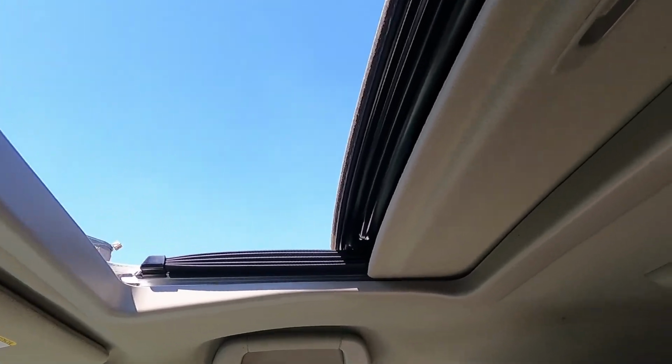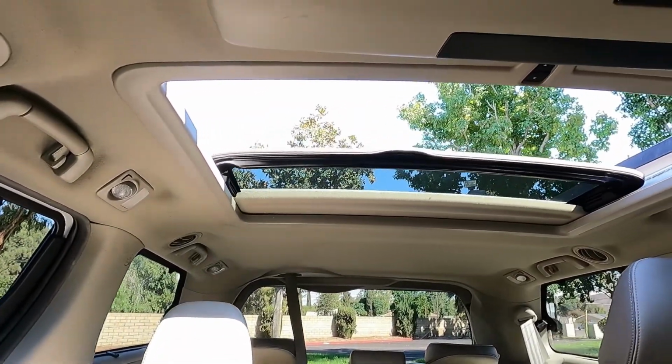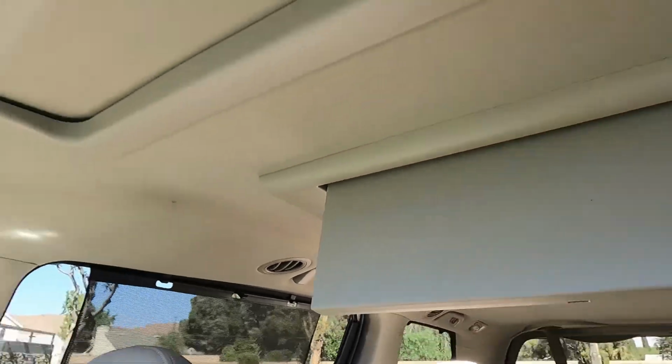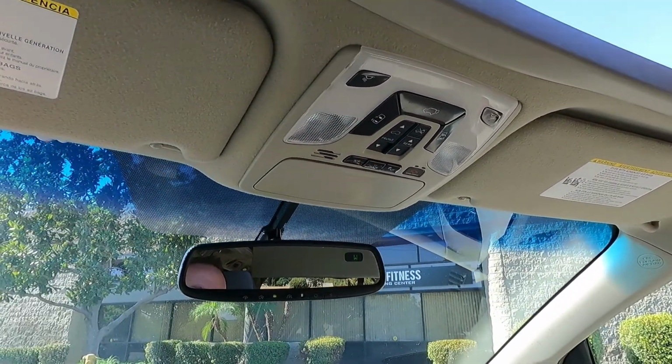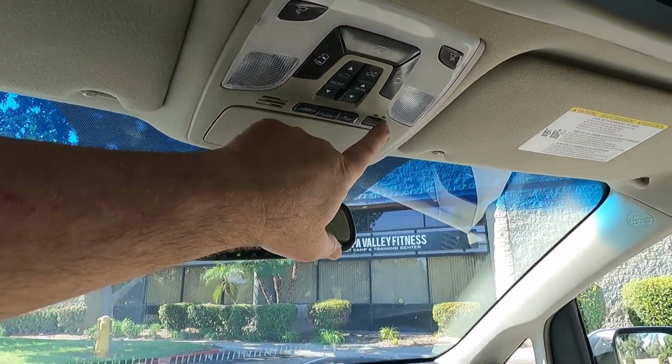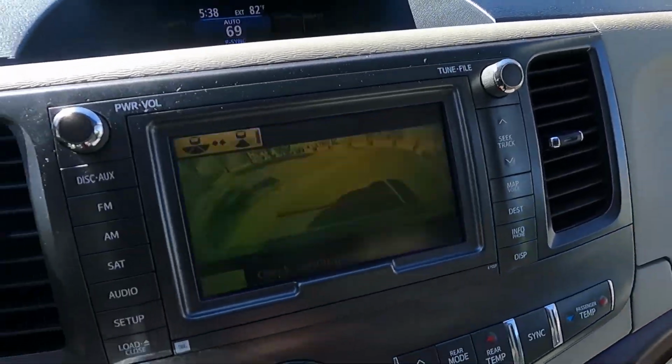Or the rear parade sunroof. It opens, or you can disable it so the ones in the back can't play with it if you want. There's a lockout button. It has the SOS system, Toyota's version of OnStar.